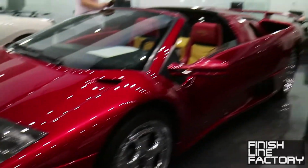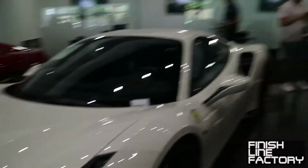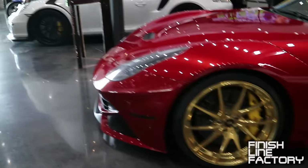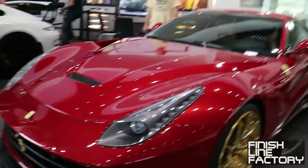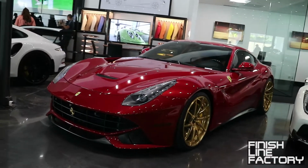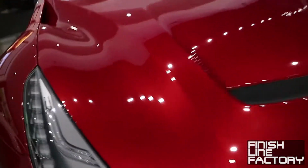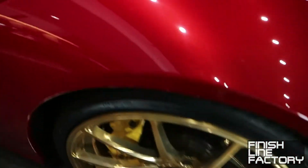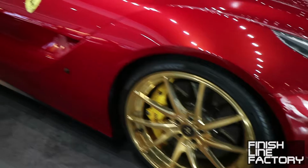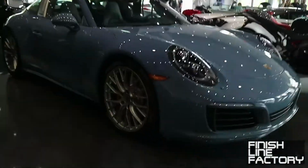We have a Diablo. What else is going on here? 488. And oh, this is my buddy Cars, Watches, and More on Instagram. So this is a Ferrari F12 for sale. Definitely liking this dark red paint. You can see a lot of flake in it, on these gold wheels. And gold on red is such a nice combination. And a 911 Targa. This is a nice color, I forgot the name of it. It's kind of a very unique baby blue.